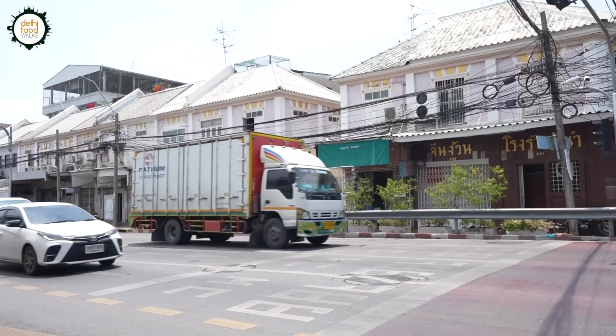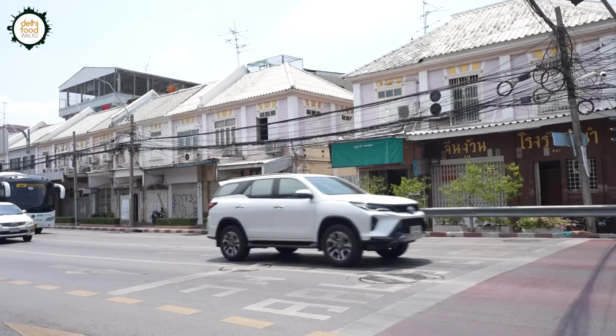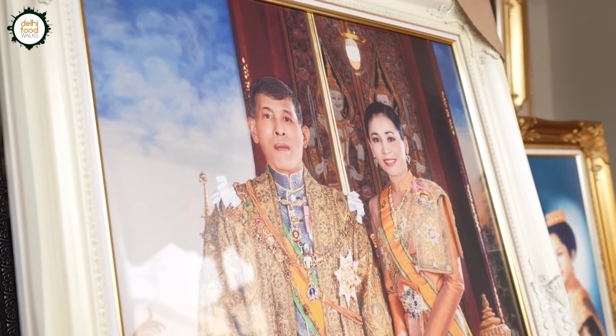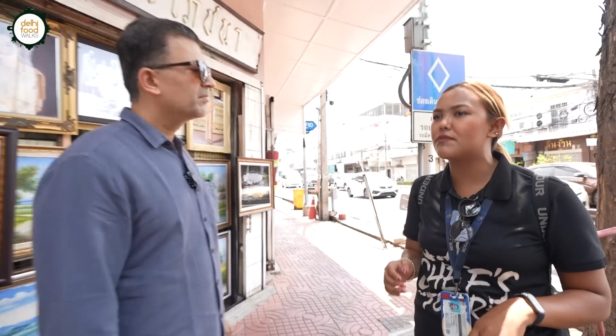Yeah, and around this area, take a look at the buildings. They're not Thai style because this area was built in the time of King Rama V. The current king right now is King Rama X. King Rama V was king like 150 years ago. He was the first king from Southeast Asia to have a chance to go to Europe. When he went over there, he liked the architecture. When he came back, he built buildings in European style.